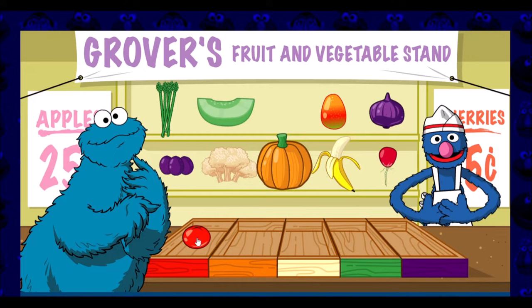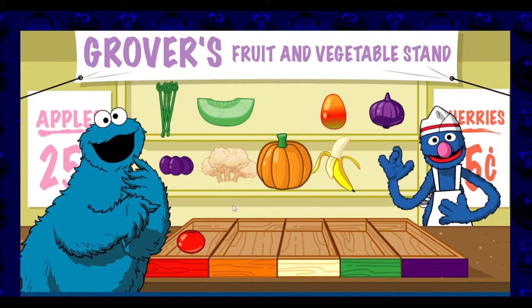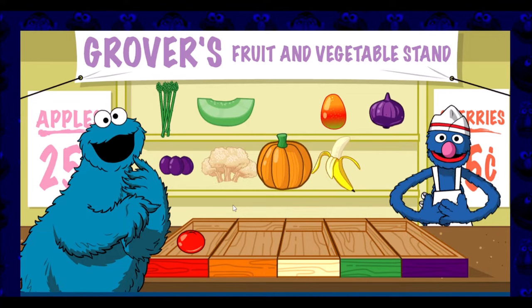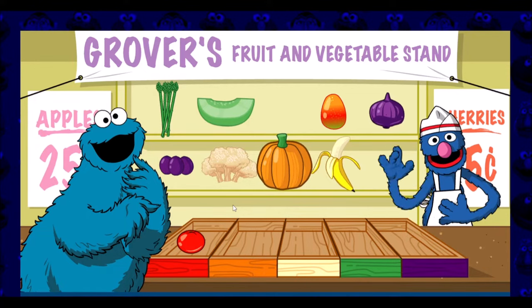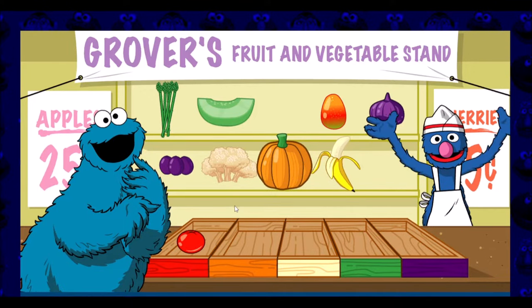Tomato! Ah, this is a wonderful fruit. It is a vegetable. Fruit? Vegetable? Ah, it looks like a vegetable, but it is really a fruit. You can eat a tomato sliced up, or some tangy tomato sauce on your spaghetti, or a nice bowl of tomato soup. Soup-er!